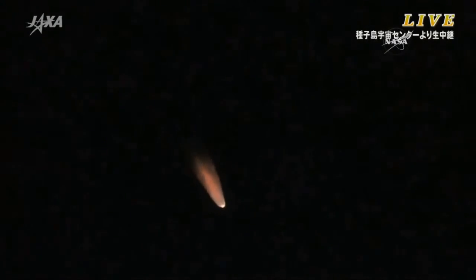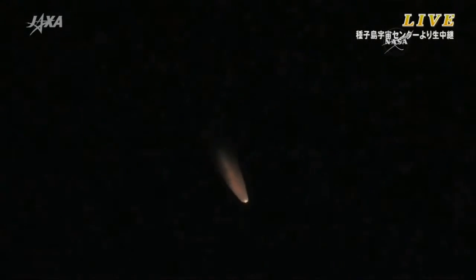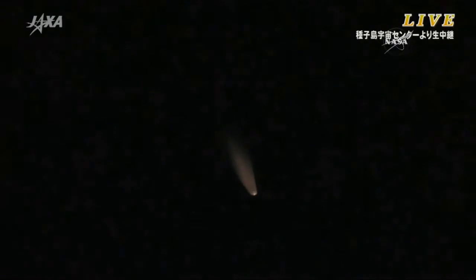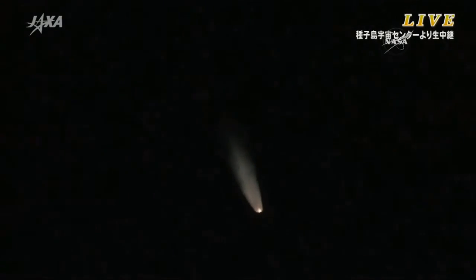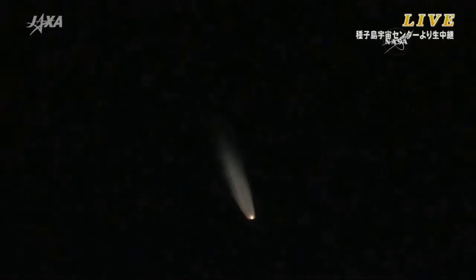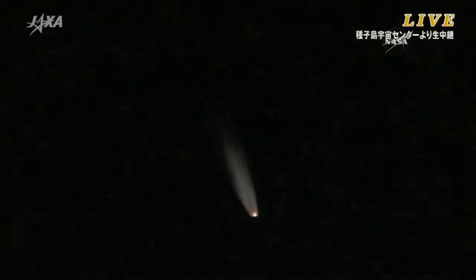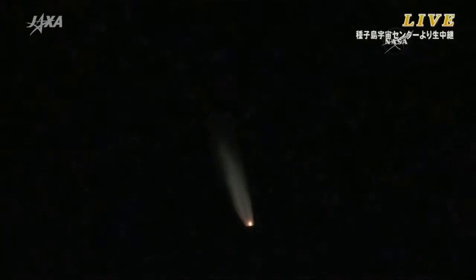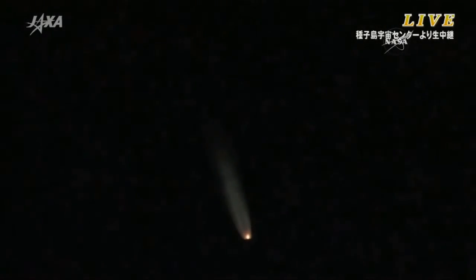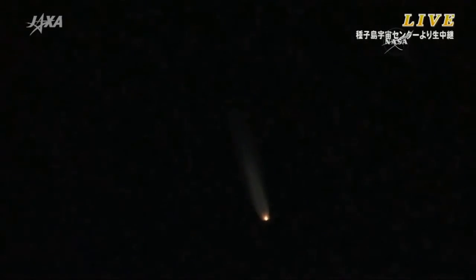The H-2B is flying normally, and the Tanegashima space stations are tracking the launch vehicle very well. Getting reports of good first stage performance. The solid rocket boosters should be burning for just under 10 seconds longer.